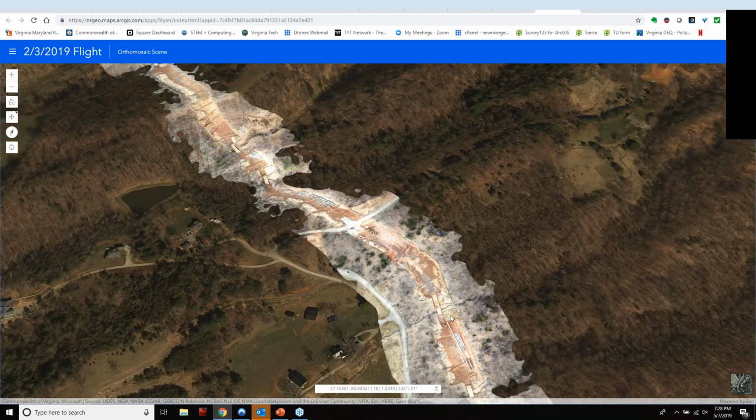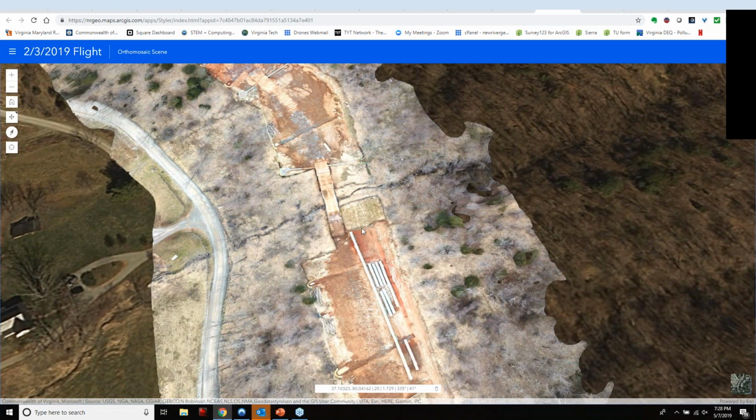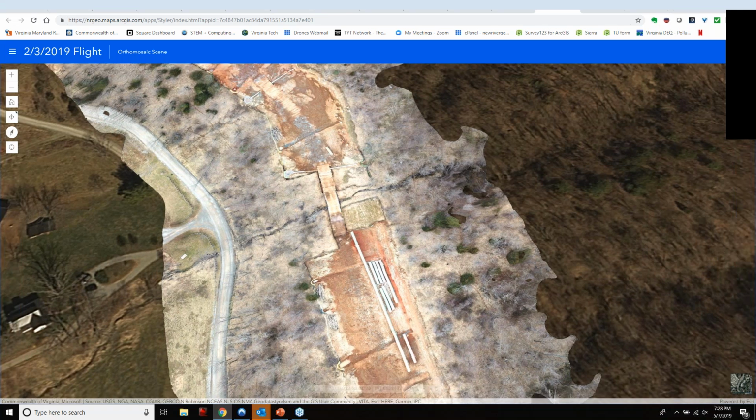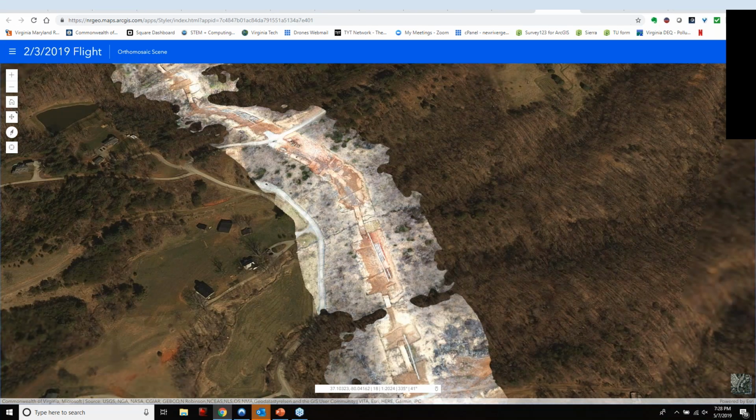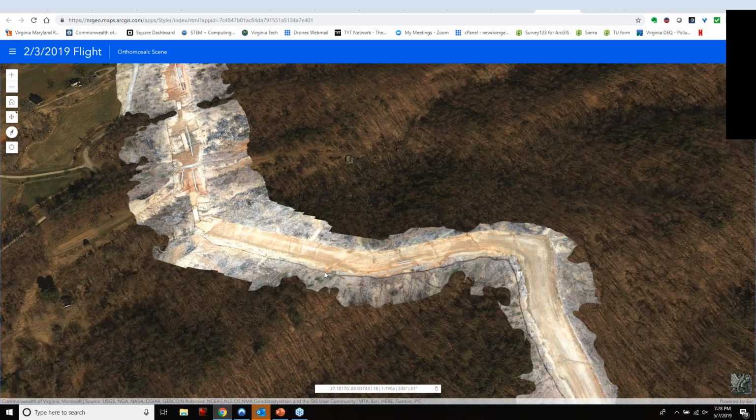See how it's doing. Another piece that we're looking into is the distance to the creeks. They're supposed to have a 50-foot buffer, not working in or disturbing within 50 feet of the stream. So that's another thing that should be checked.